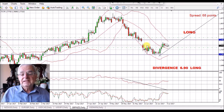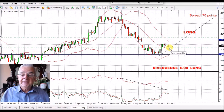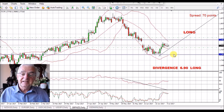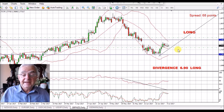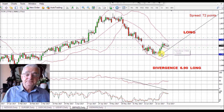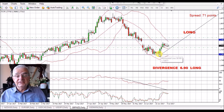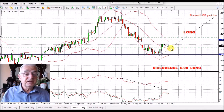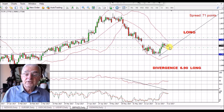The pound New Zealand dollar, we've got a divergence of 6.9. Basically, we're long the pound and short the New Zealand dollar. This pair has been oversold. It came down onto support. I've got a couple of small trades in here, and we're looking for it to long.